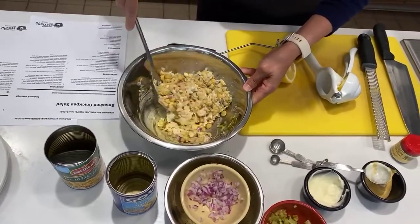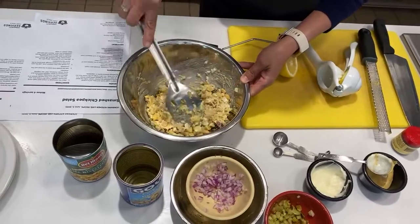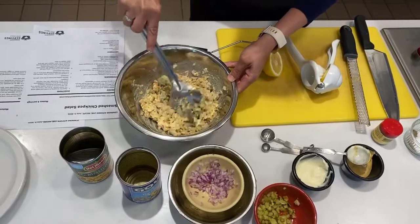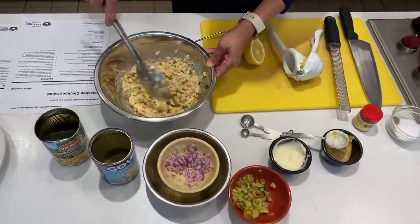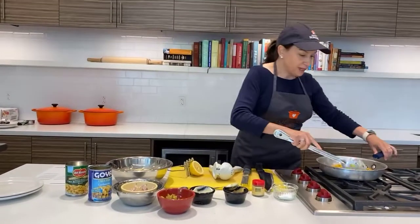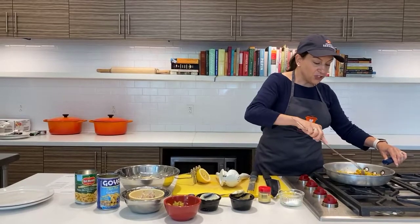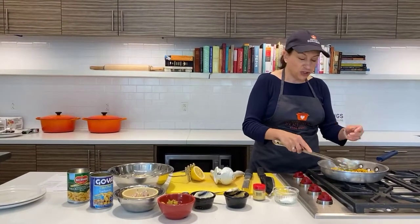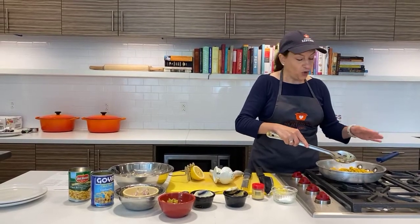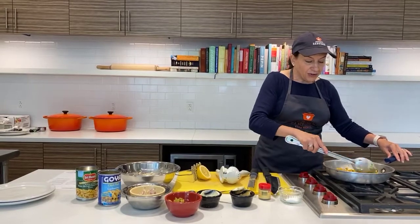So again, this is less of what you would think of as a normal bean salad, and more almost like a replacement for chicken or tuna salad. Give my corn a stir. And I'm just doing this to get some of the moisture out of it so it doesn't make the salad too soggy overall.